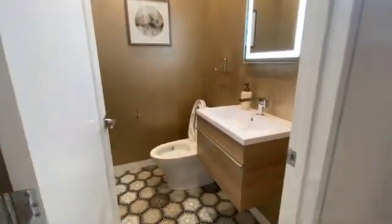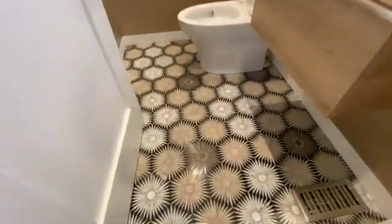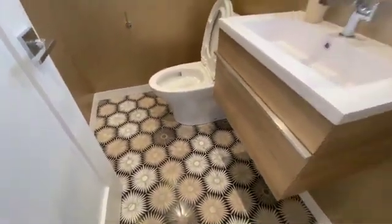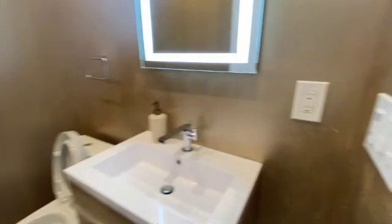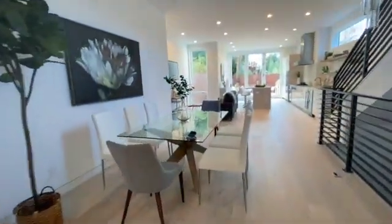And I think this is a half bathroom, guest bathroom. I like that tile. I like that flooring. Even the paint is really nice. It's gold, and they made the texture in it. So from this living room, we go to the dining room.